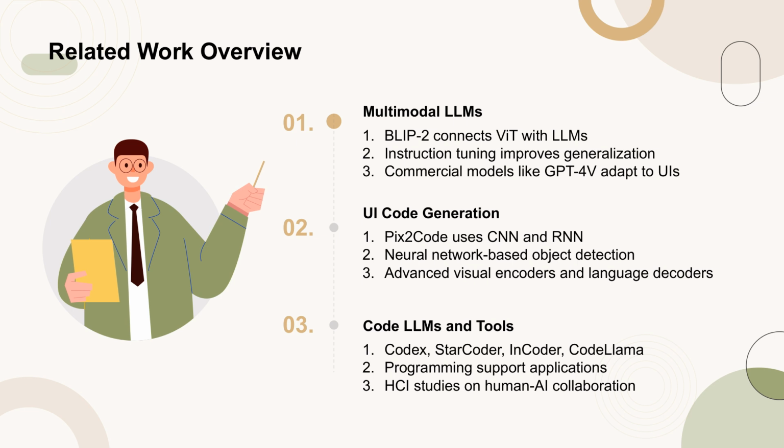For UI code generation, Design2Code employs a combination of convolutional neural networks, CNNs, and recurrent neural networks, RNNs, while more recent approaches incorporate neural network-based object detection and advanced visual encoders like ViT. In the context of code LLMs and programming support tools, models like Codex and StarCoder have enabled a range of applications, including automatic code completion and infilling. These advancements have also spurred research into human-computer interaction, HCI, to improve human-AI collaboration in programming.